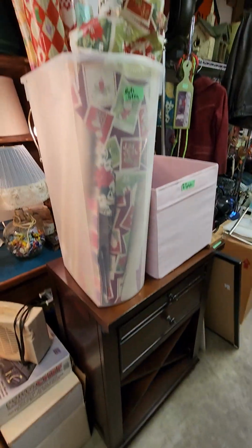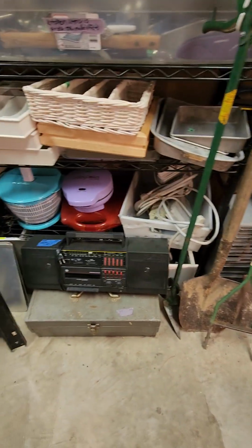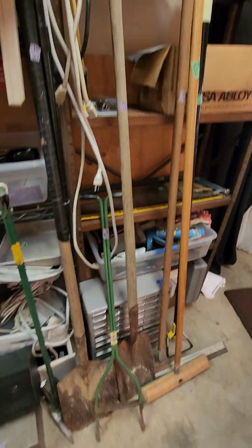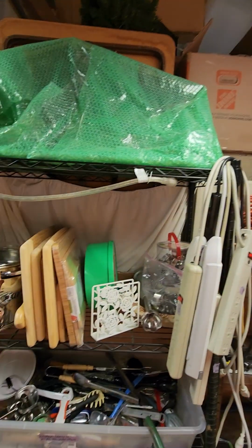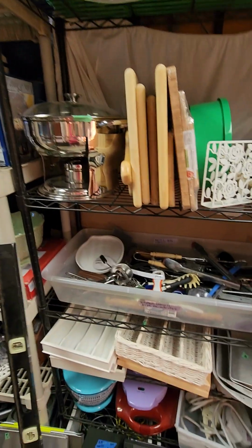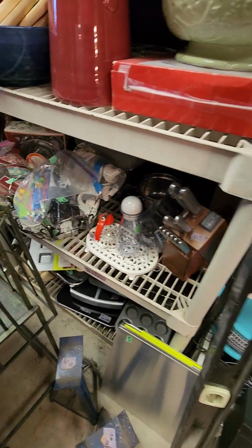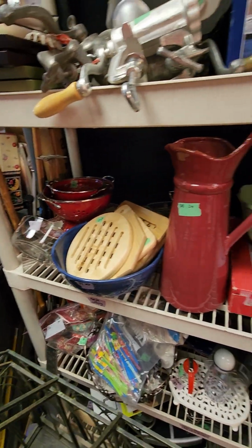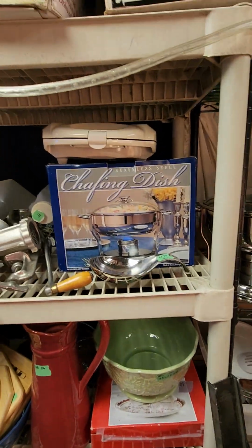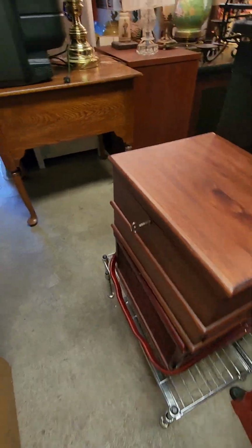Little wine rack, tons of rolls of paper, wrapping paper. Oh, I've got this boom box here. Yeah, some yard tools. That is a nativity I need to open up. Lots of utensils, pots and pans, cooking trays, trivets, chafing dishes, Christmas dishes. All right, a new cute little box with a lock and key.